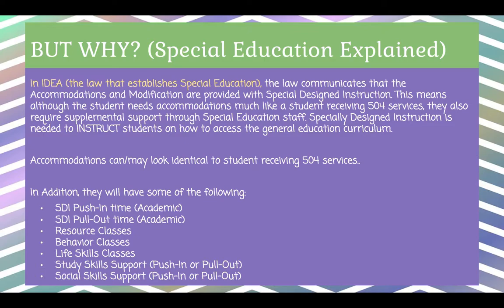And again, there is a team of people that are behind special education students, whereas with 504 students, it's truly on the general education teacher. In addition to accommodations, special education students can have pull-out time, resource classes, behavioral classes, study skills support. You're going to see that reflected on their paperwork. That's why it looks a little bit different. If you have questions or concerns about any of this, we're more than happy to talk to you and explain more.